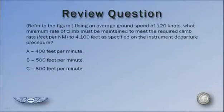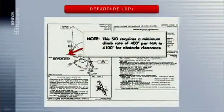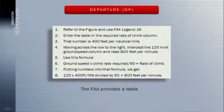Well, let's take a look at our figure here. Now let's zoom into this little area. Note the SID requires a minimum climb rate of 400 feet per nautical mile to 4,100 feet for obstacle clearance. So we have a set of procedures here that we can use to arrive at our formula. Refer to the figure as we did, using the FAA Legend 16. Enter the table in the required rate of climb column. Our third step is that number is 400 feet per nautical mile.